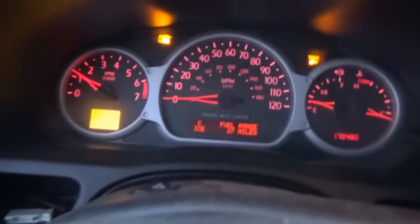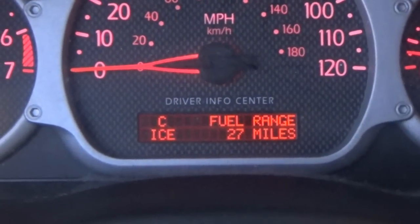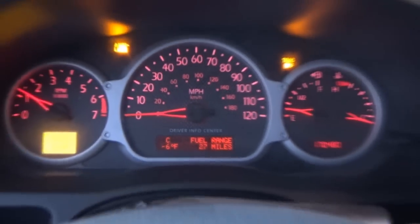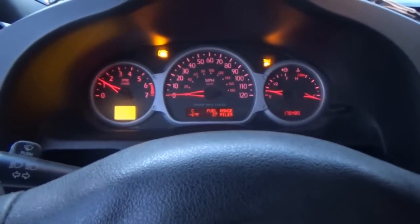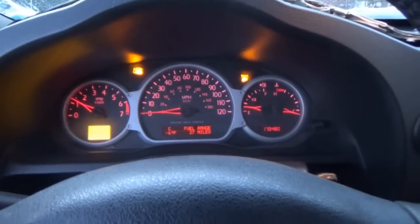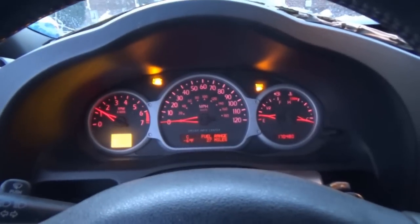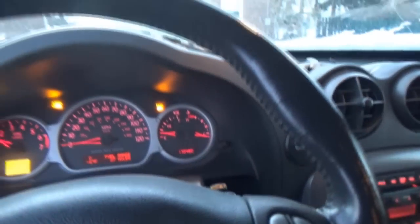This is clocking in at 6 below. So I just put in fresh gas yesterday because I knew we were having this freeze. The gauge is still kind of messed up a little bit. Security message. But anyway, I'm surprised the service engine light's not on. It'll probably come back, it always does. But I'm hoping the fresh gasoline, the more fresh gas we put into this thing, the better it'll maybe start to run in the long run.